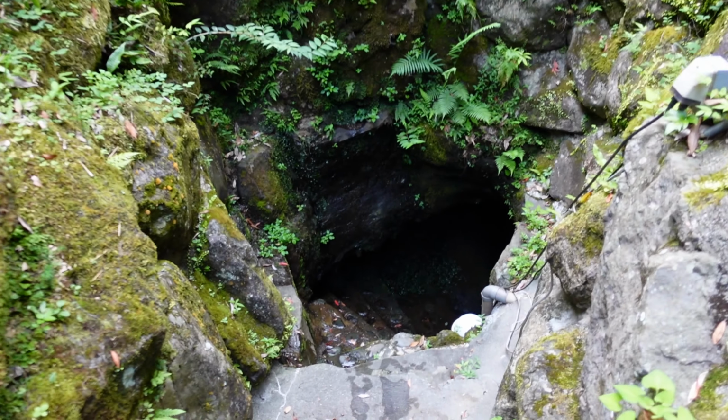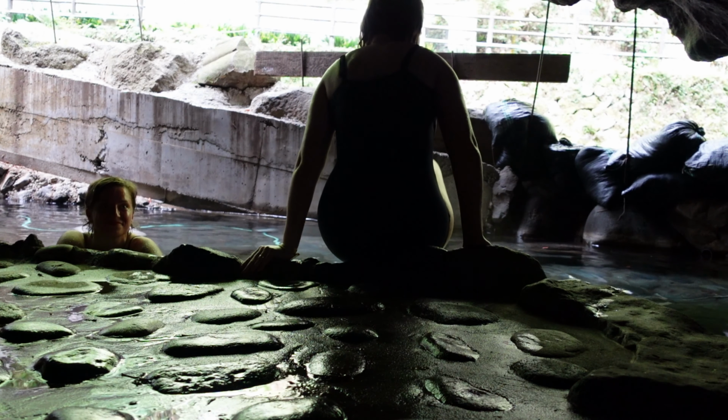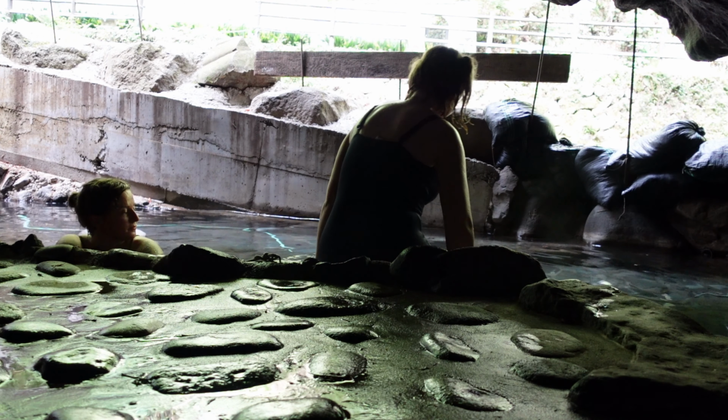We also found this incredible hidden onsen inside a cave. Such a dream. The best part, we could switch between the hot onsen and the cold river. A perfect balance of relaxation and adventure.